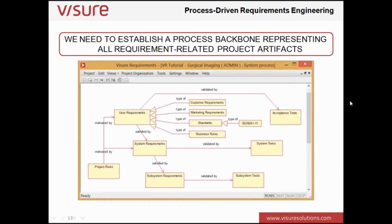Notice on the left-hand side also you can link in risks, so you can actually have risks factored in, again with traceability to individual requirements, which are motivated by, and in actual fact they could be motivated by requirements in any of these particular documents. But in this case I've got it motivated by user requirements and system requirements.